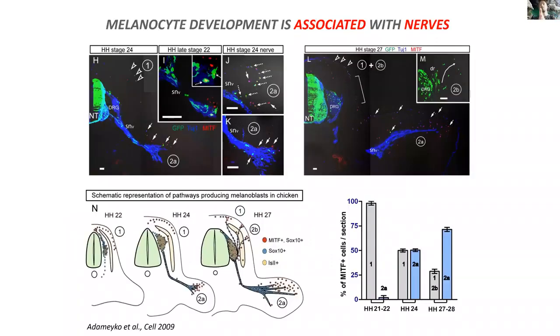Everything started with a very peculiar experiment. It came from pure luck, actually, the initial discovery. So we were studying the development of the peripheral nervous system in chick embryos by changing the transcriptional code that was supposed to change the fate of the sensory neurons in the dorsal root ganglia. So we were electroporating chickens with different constructs.